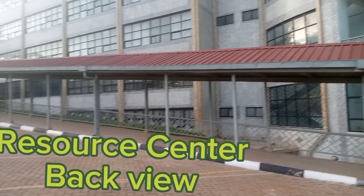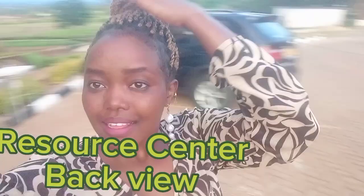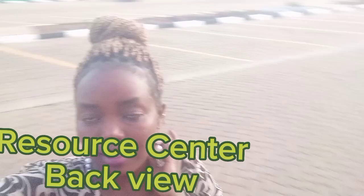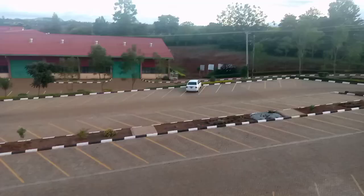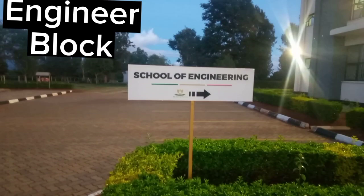I think it's clear enough. This is still resource center. The back view, guys. Hiyo ni side ya nyuma ya resource center. I want you to see everywhere in the school. Every corner. So this is still resource center. Hiyo ni parking, by the way. Yeah, na kama wewe ni student bana ama unafanya kazi Kimathi na ujai paka hapa, hata kama ni kanduthi bana, inabidi tuamke. Inabidi tutafute pesa bana. Kuna hipo kazi, hapo kuna kazi.